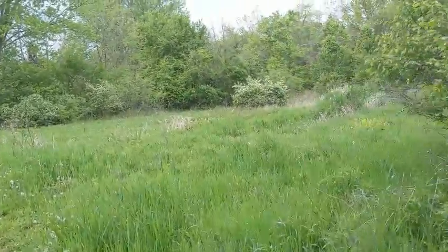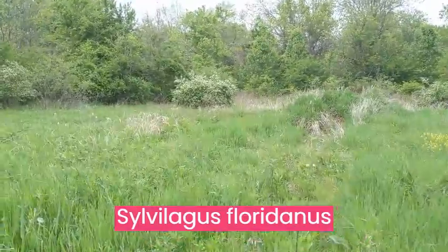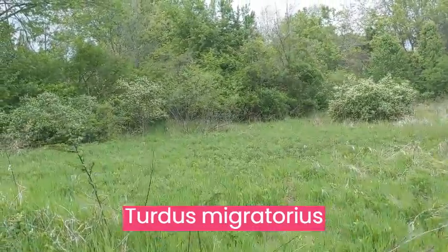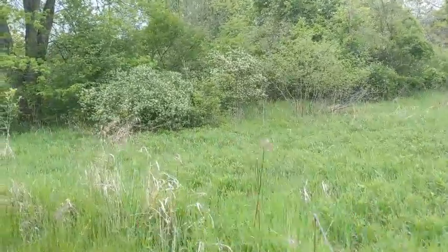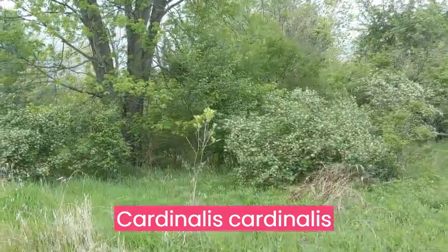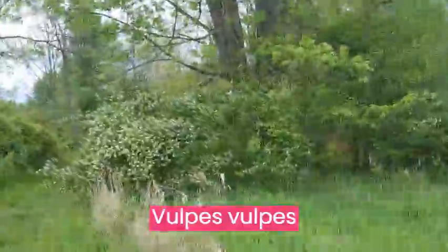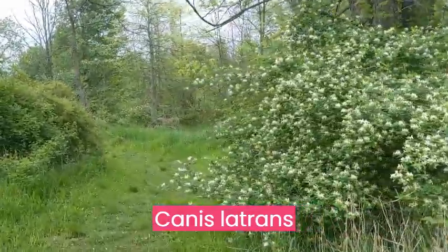Some wildlife species that you can see through this area include cottontail, white-tailed deer, the American robin, blue jays, cardinals, and there may even be some red foxes and coyotes. However, I have not personally seen them.